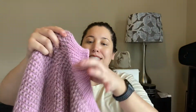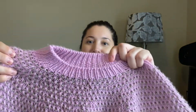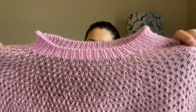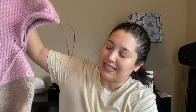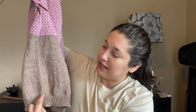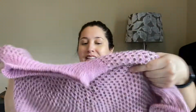This is the back, so these stitches here are longer than the front, if you can see. And this is the front. So that's kind of interesting. And then I shared this last time, but on the body you have this nice slip stitch edge here, so it almost looks like a seam on the body, and it was kind of cool. So yeah, that is my Beauceron sweater.